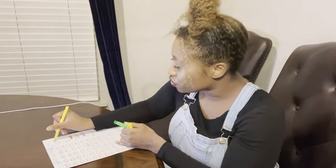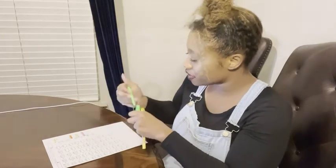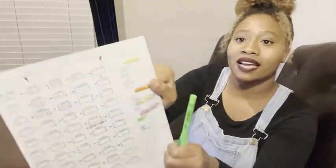And so this is what they look like when you highlight. So just really bright. They last a long time. I love these highlighters.